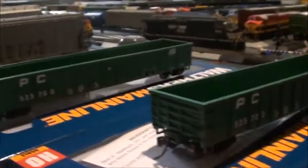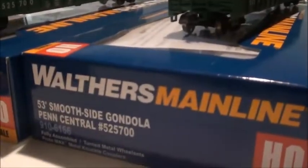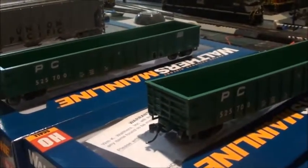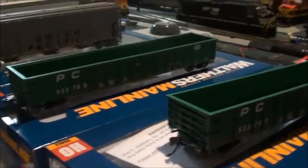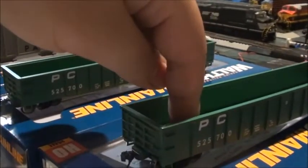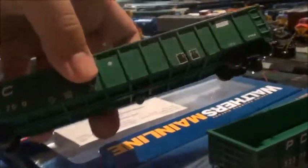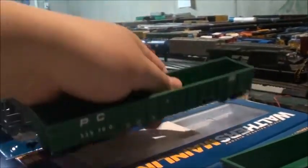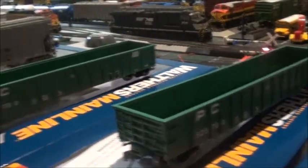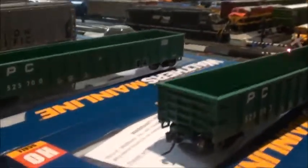And then I have two of the newest releases from Walthers Mainline. These are the 53-foot smooth side gondolas. These are both Penn Centrals, and as you know, both of them have the same road number, so what I plan on doing is I might renumber one of these so I can have my very own road number. These are really nice cars. And yeah, I'm really glad that Walthers announced these because I might get more of these, like Norfolk Southern and all of them I might get.